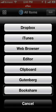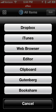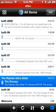Bookshare. If I go to Bookshare, then it would give me the interface and have me log in and everything and set that up if I didn't already. And I could search for and grab a book directly from the Bookshare service. And then, oops, Cancel. I'm not going to actually import another book right now.